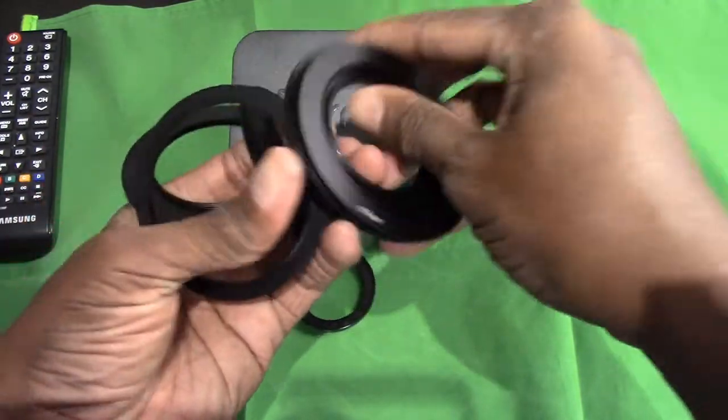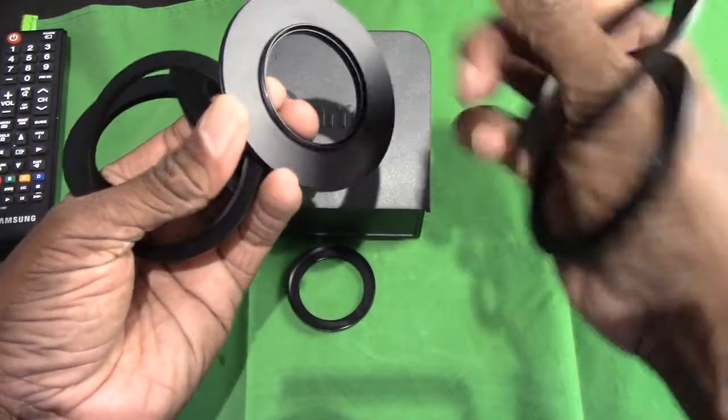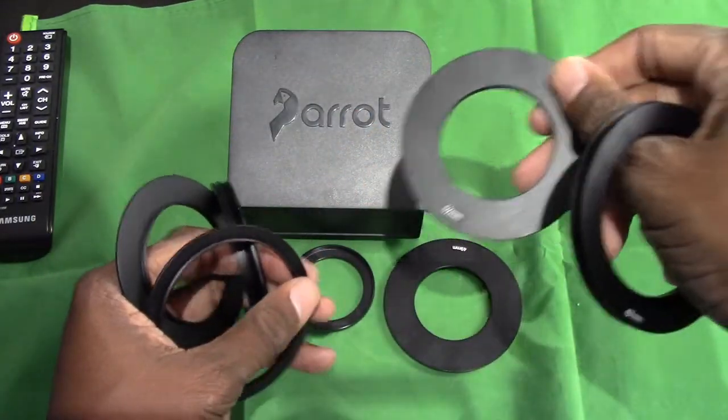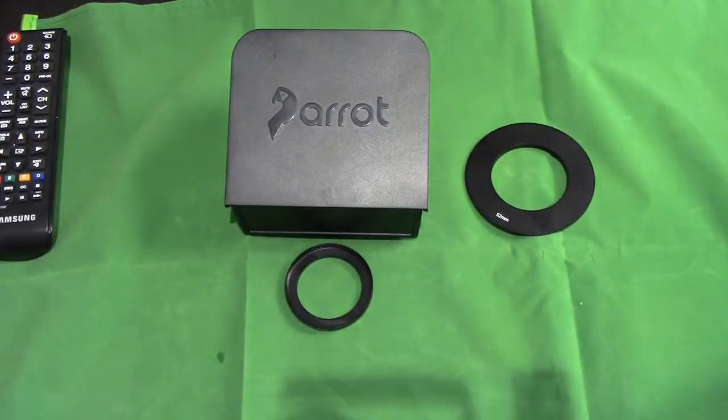See, that's why you want a script, pal. Okay? It's going to be the last one. Next to the last one. They're stuck together. 52 millimeter. And the last one. There we go. All right. Merry Christmas. All right.